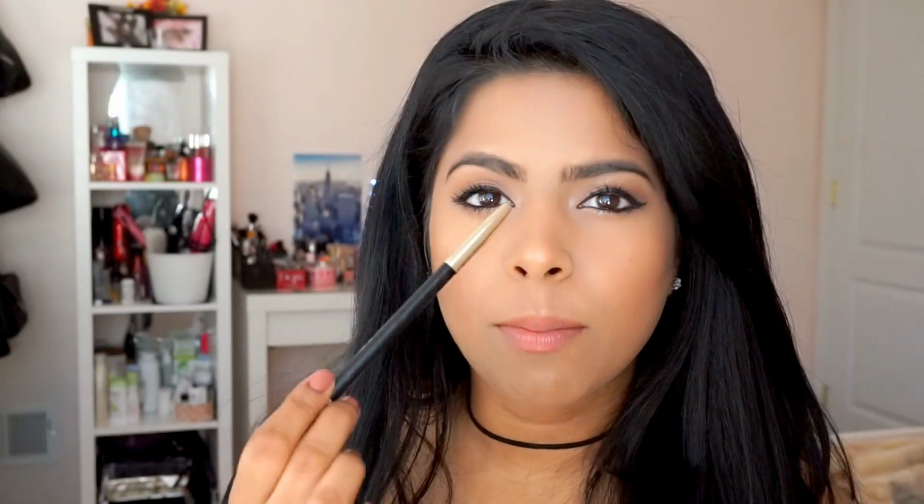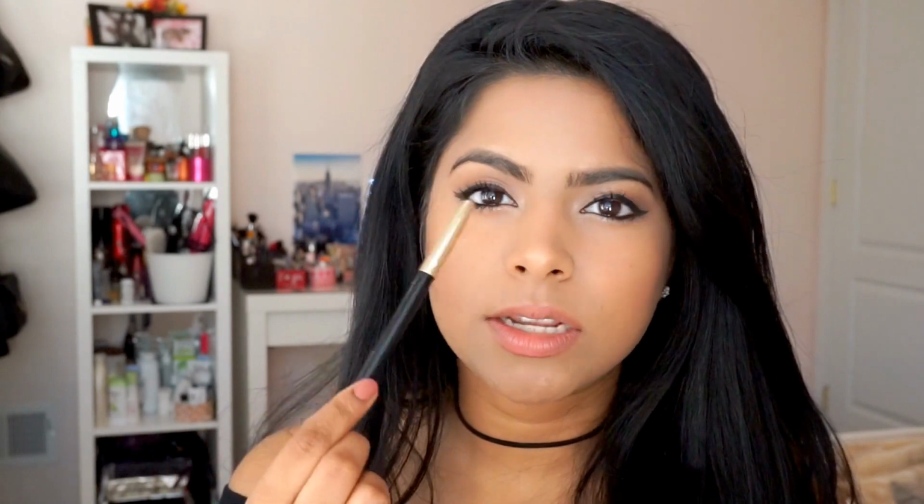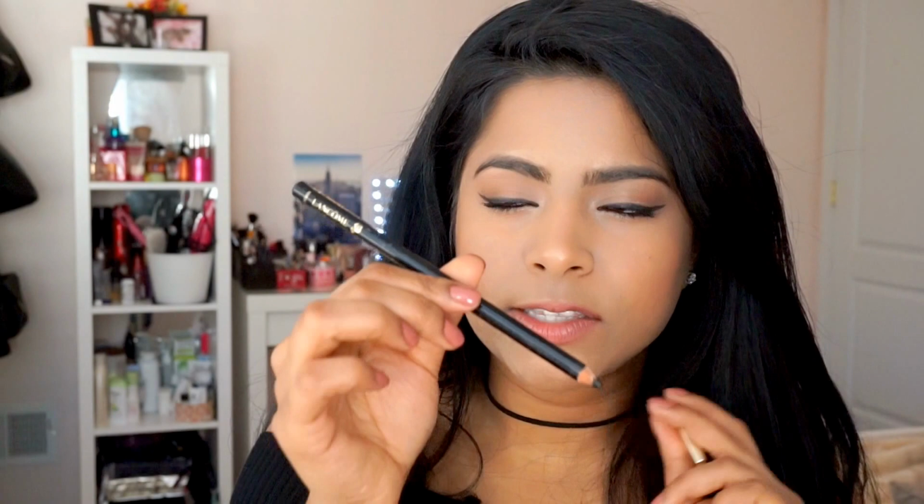To tightline my upper and lower waterline, what I use is the Crayon Contour Eyeliner Pencil in 602 Black Ebony. It is such a nice creamy eyeliner color, and it's so easy to apply on both the upper and lower waterline. It is in the pencil form. It's super long and it will last you forever. I used this throughout 2016, and I legit only had to sharpen it one time. So imagine using this pretty much the whole year and only having to sharpen it once or twice, and you still have a long way to go.